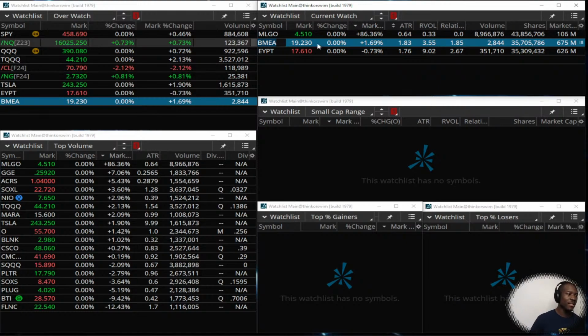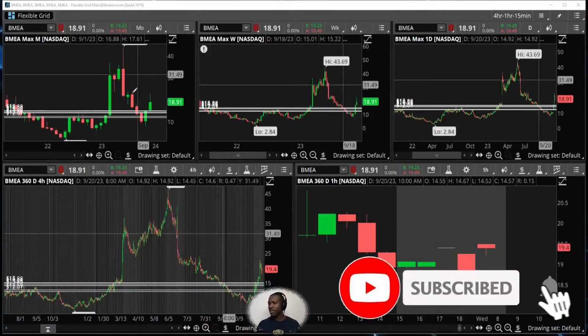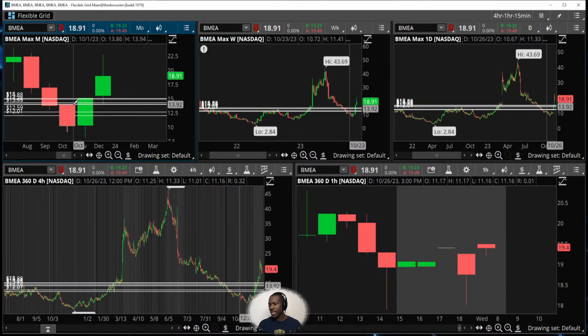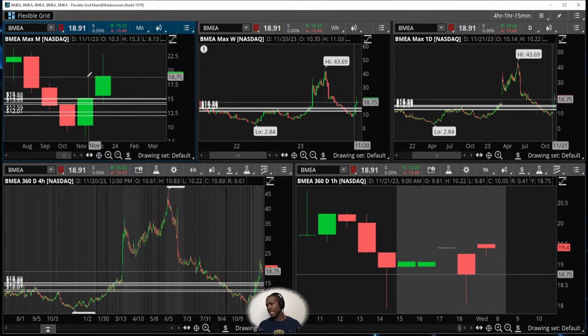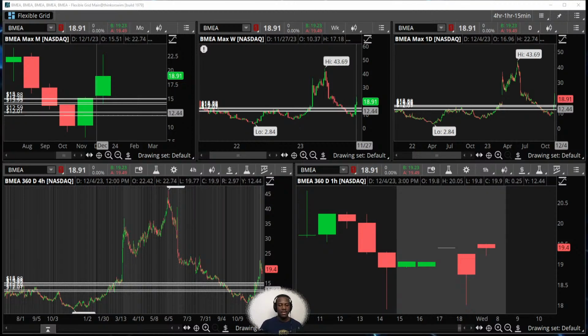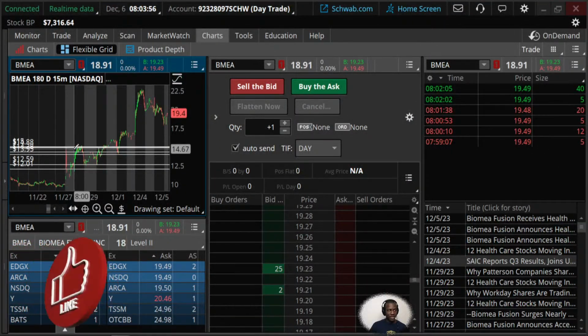So the first one, BMEA. We'll jump over here to the other chart. I had mapped out a level here, on this one it was right around the 18 level. We're watching it during the day. I was like, man, BMEA is looking kind of, or not 18. I got my marks right here. I'm thinking about the other one, EYPT.